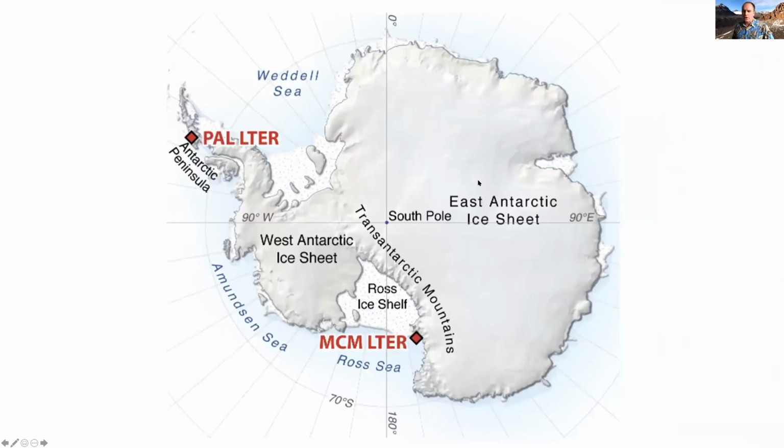So in Antarctica, there are 2 long-term ecological research sites. There's one out here on the peninsula. Antarctica itself looks sort of like a pork chop, right? There's this big part in the middle, and then there's this arm that sticks out to the side. And on that arm is the Palmer Long-Term Ecological Research Site. And much of their work is ship-based. It's done from a ship.